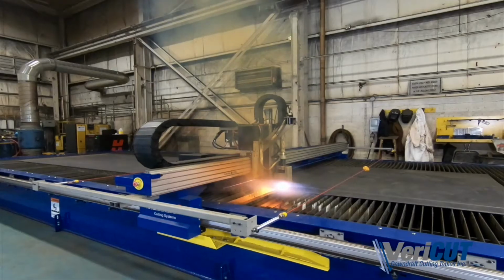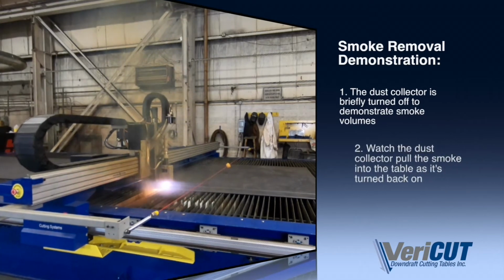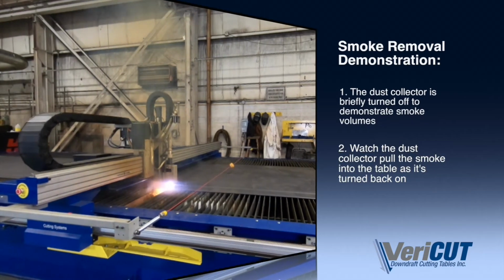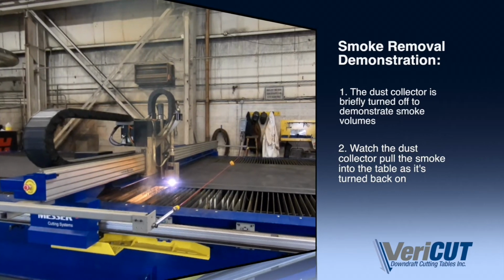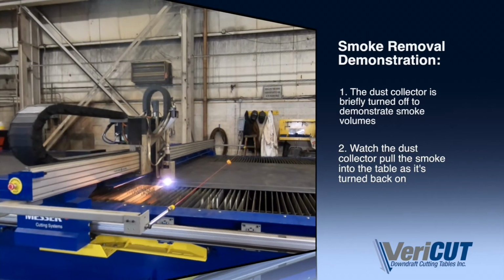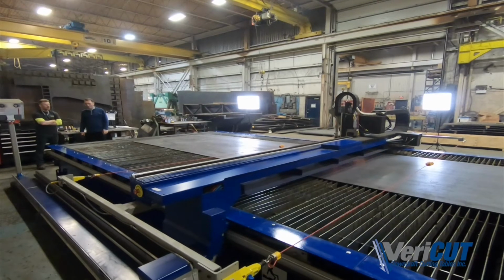We've done tests where we've taken a smoke generating system and placed it 2 feet above the cutting table, and it's actually pulled the smoke down those 2 feet. And so our table, because it does such a great job, is about 99% efficient at pulling dust down. That particulate doesn't enter the employee's lungs, and it doesn't enter the electronics of the facility where they're working.